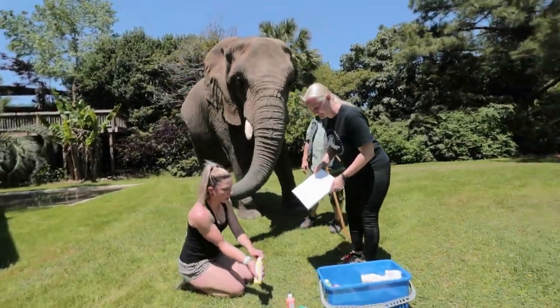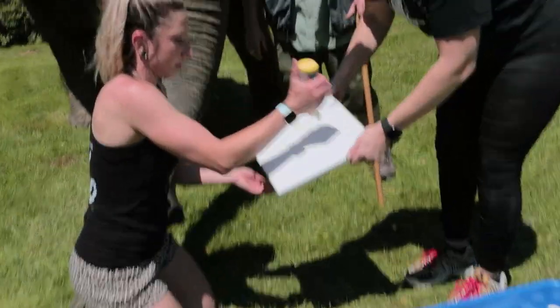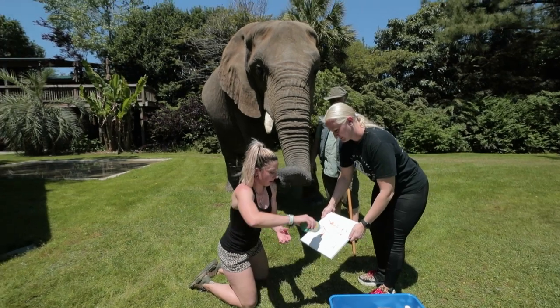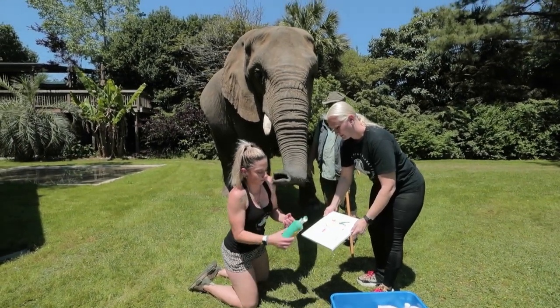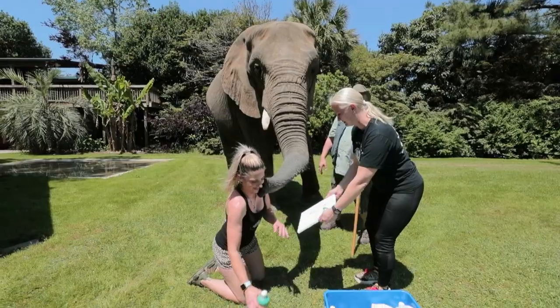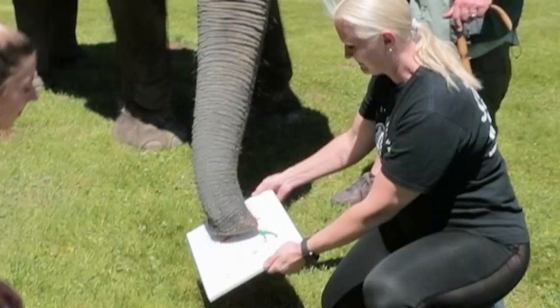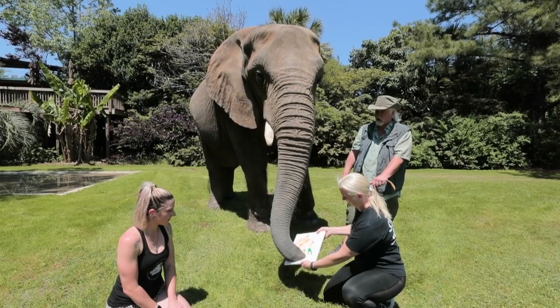A little bit of yellow, a little bit of green. There we go. Here she comes. Okay, Bubbles, I got it for you. Show us some magic, Bubba. Get it. Go, get it. Show us how to do it. Paint it. Yeah, go.